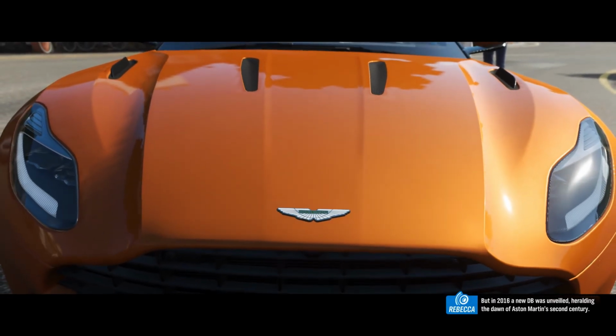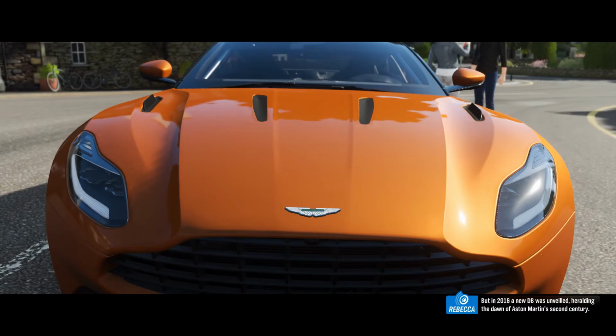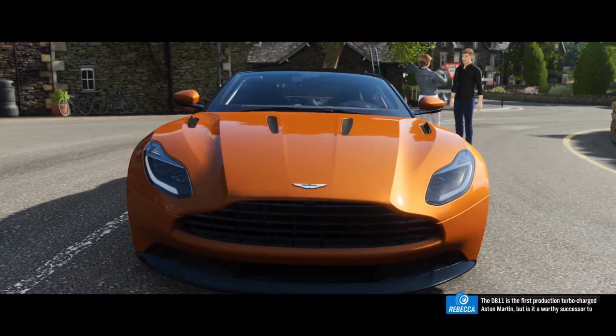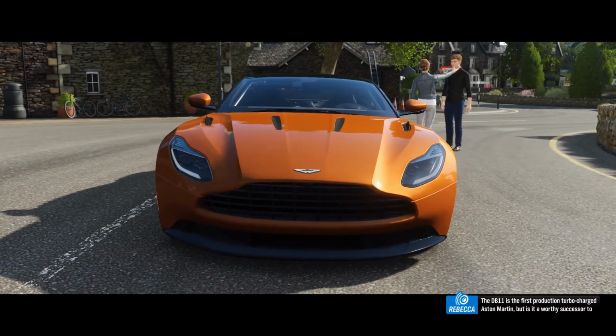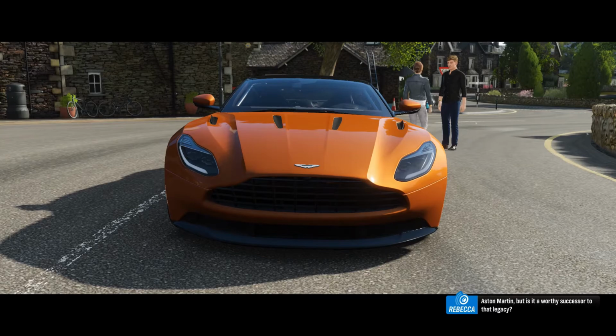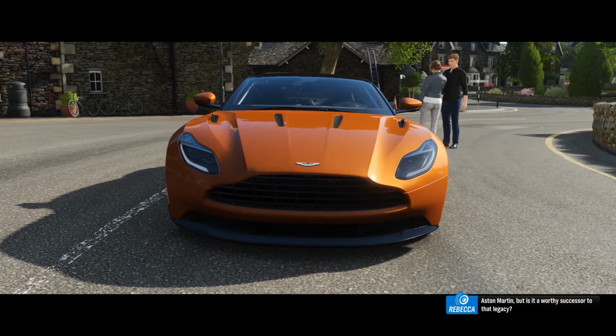But in 2016, a new DB was unveiled, heralding the dawn of Aston Martin's second century. The DB11 is the first production turbocharged Aston Martin. But is it a worthy successor to that legacy?